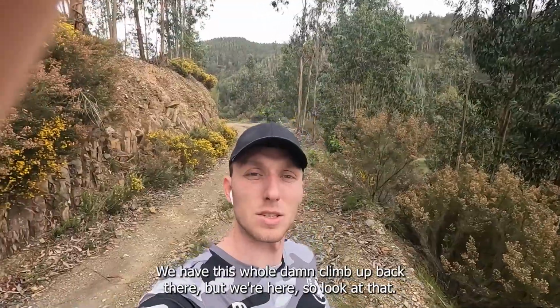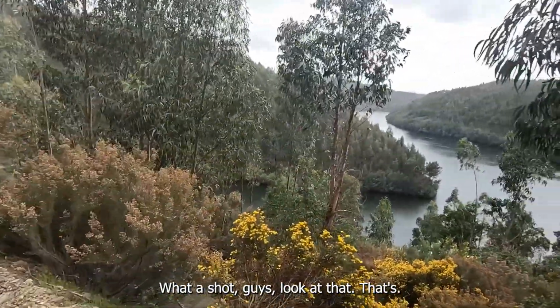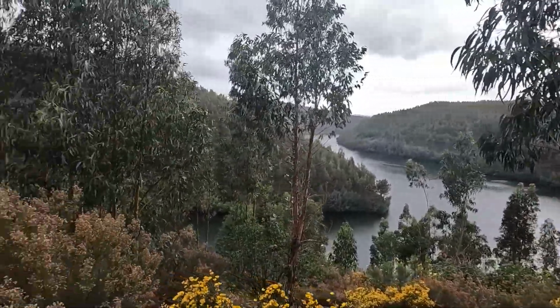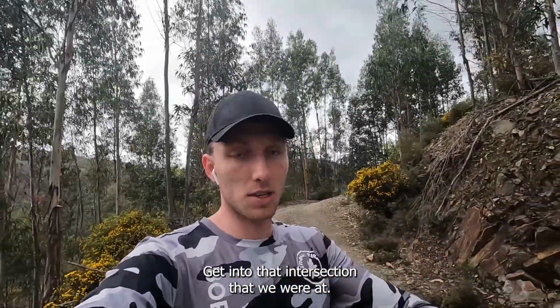Wow, we're up top. We had this whole damn climb back there, but we're here. So look at that. That's the big river. What a shot, guys. Look at that. That has to be one of the top shots right there. Look at that. So we can go all the way back down, get into that intersection that we were at.